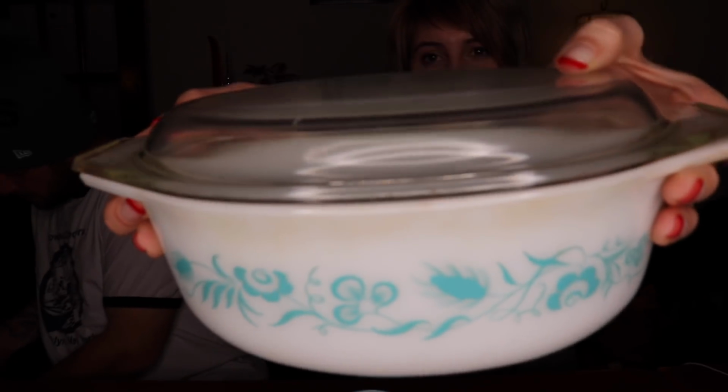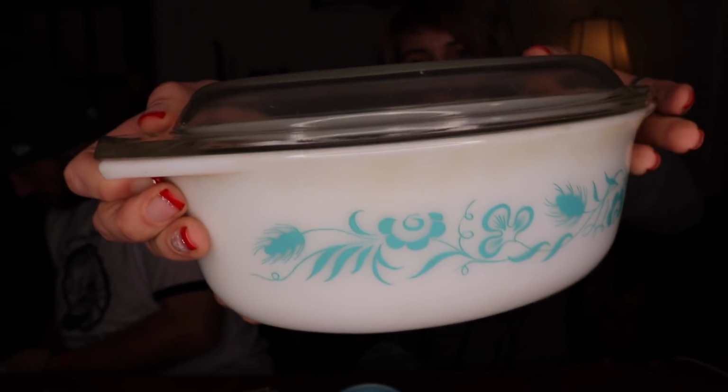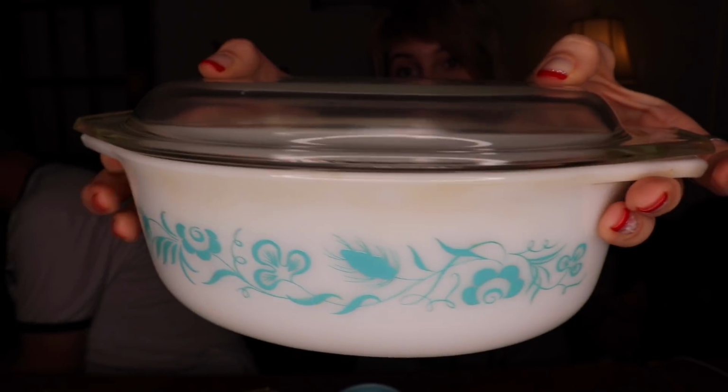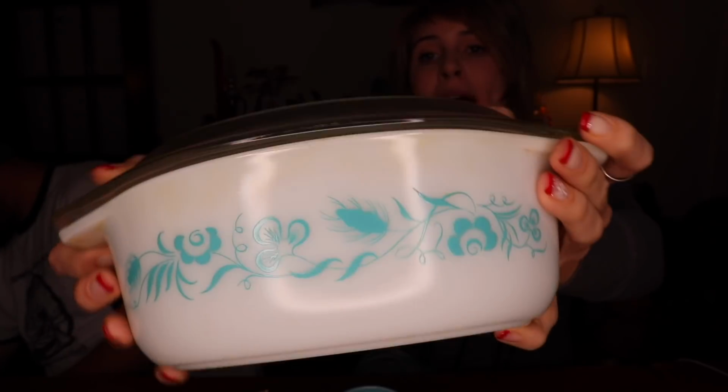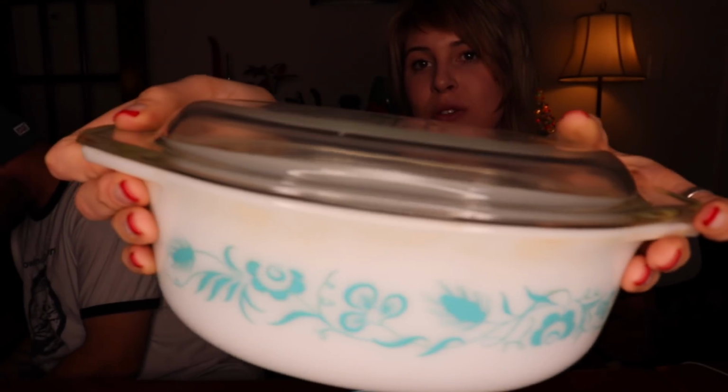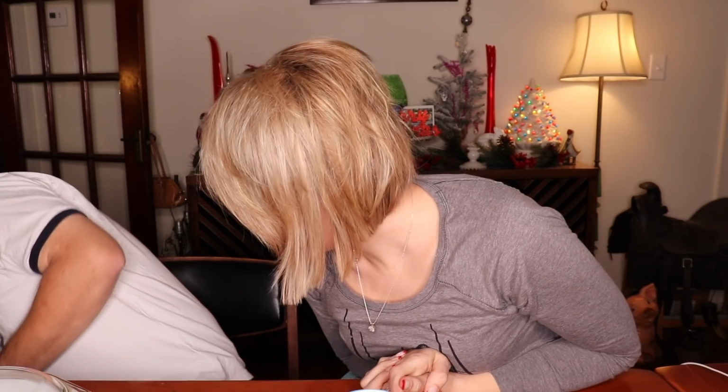I'll give you guys a peek. It's kind of a unique pattern. I don't think I'm familiar with this pattern. I don't think I've seen it before. It's not the Amish pattern. It's not the friendship pattern. I'm not really sure about this one. It's obviously not the American pattern. And it comes in this little thing. So we're going to have to do a little more research on that, but that's a really interesting piece. I like that. All right, let's see what else we got here.